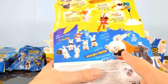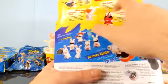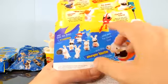You can also pick up this Plunger Blaster. And here's a few of the characters. There was one other 2-pack which includes these other 2 characters.